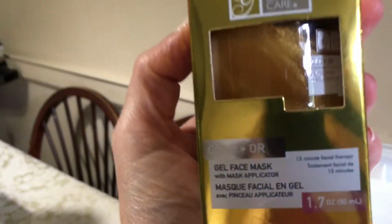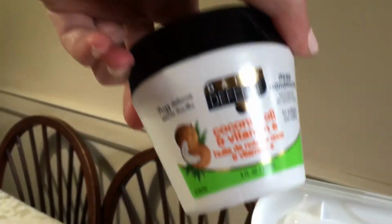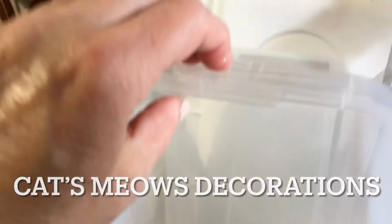Some masks. This is a gold mask, and this is a rose mask. Wait a second. This is a rose mask. My face is so incredibly dry, and my hair is dry. So that's a mask for my hair, and these boxes just for storage purposes.